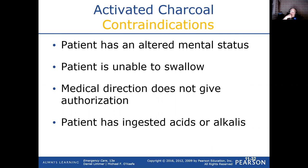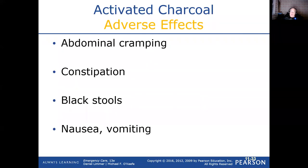Okay, so contraindications: the patient's not completely awake, they have an altered mental status, the patient's not able to swallow, you don't get permission from medical control, or the patient has ingested something that burns. So acids, like the thing underneath the sink, the drain cleaners, that crazy stuff we use at Pesach time to clean the pots and pans, I forgot what it's called, but you spray it on and it dissolves everything. You don't want to do that, because what it'll do is hold on to it longer.